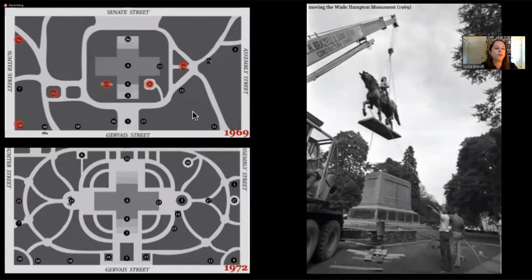It's really helpful to see a kind of before and after of what the State House grounds looked like before McNair hired landscape architect Robert Marvin to rearrange the State House grounds landscape. I'm just talking about south or north of Senate Street, just those blocks around the State House. Colleton County native Robert Marvin was probably the most important modernist landscape architect from South Carolina.